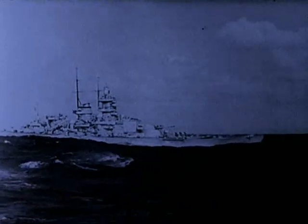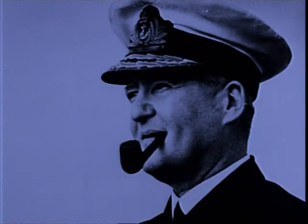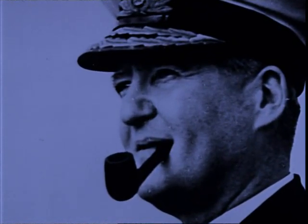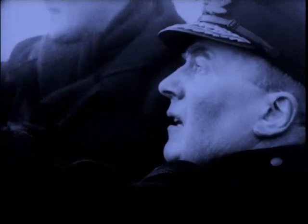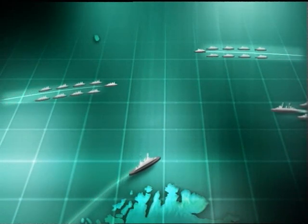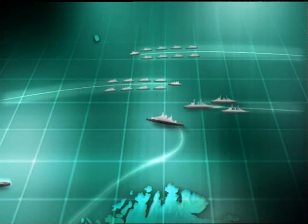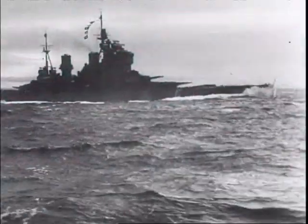But while the Scharnhorst closes in on the convoys, the British Commander-in-Chief Home Fleet, Admiral Fraser, has already prepared his two-pronged plan of attack. Admiral Burnett would lead Force One, formed of his three cruisers, Belfast, Norfolk, and Sheffield. As the Scharnhorst closes in to attack the convoys, Burnett's cruisers will intercept her and drive her back into the path of Force Two, led by Admiral Fraser's own battleship, the Duke of York.